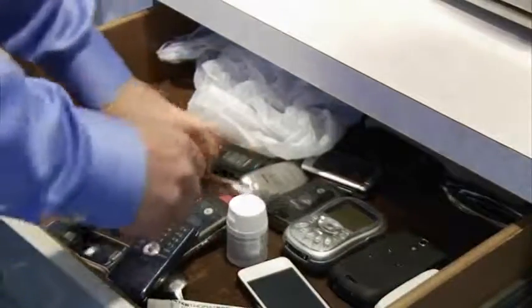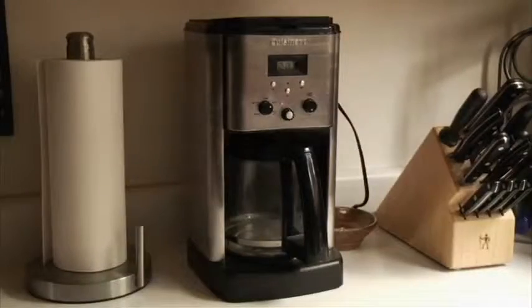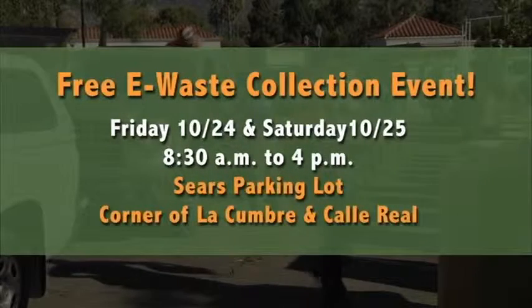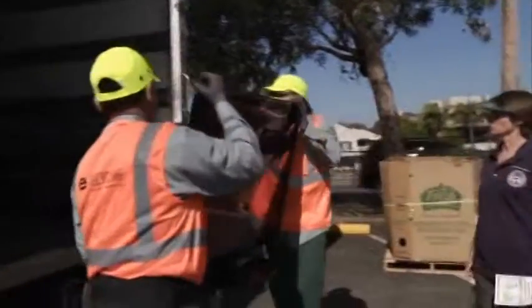Old cell phones collecting in a drawer? Computer just die? Staring at a broken coffee maker? The city of Santa Barbara is hosting 2 days of free e-waste collection, Friday and Saturday, October 24th and 25th. Simply drive up and our workers will unload your items.